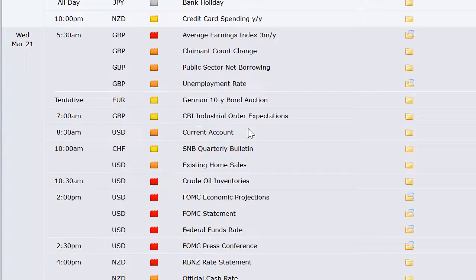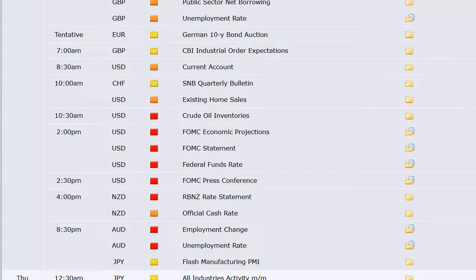Wednesday, average earnings index out of the UK, along with our unemployment rate at 5:30 a.m. Eastern time. CBI industrial order expectations out of the UK. Finally, some U.S. data. We've got the current account an hour before the stock market opens. Existing home sales at 10 a.m. Crude oil inventories at 10:30.